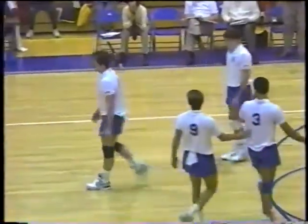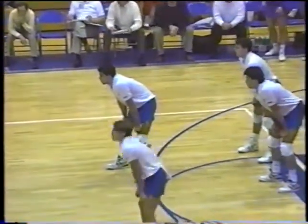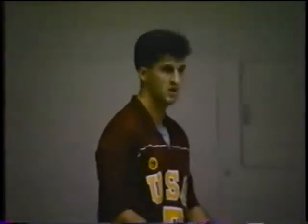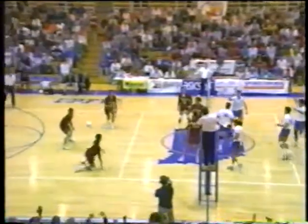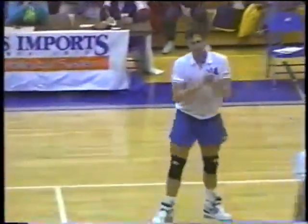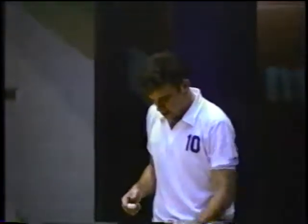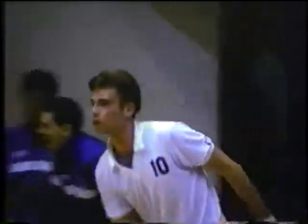Looning's there, but can't turn it back in. It's like IPFW is starting to serve short. They think they found a weakness. Looks like they have. And they are passing very well. And the miss hit by Looning will give the Dons a side out. Volleyball, the 6'9" freshman out of Woodburn, Indiana. He'll serve, and he'll bring out the jump serve.